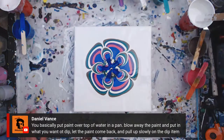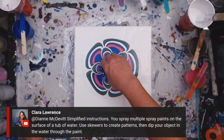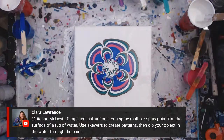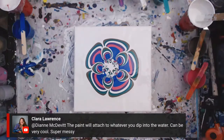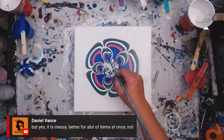All right, lift up the paint off the end. And we'll lift it straight up. There we go. Ooh, I got some really cool designs in the middle now. And we're gonna bring this in like this.